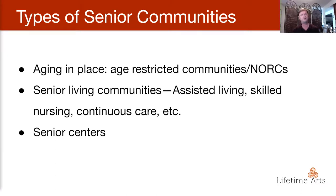These are non-residential. They offer a free or a low-cost lunch. They sometimes have breakfast to seniors who sign up as members. Many centers offer fitness programs, computer programs, and other activities, including the arts. Though many senior centers are closed currently during the pandemic, most continue to offer meals and social services to their members, and many are aiming to continue their program activities in some way, shape, or fashion.